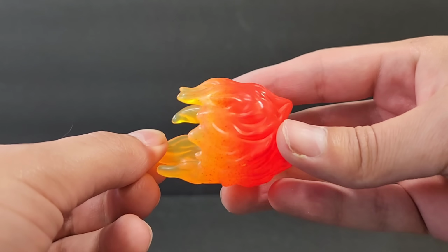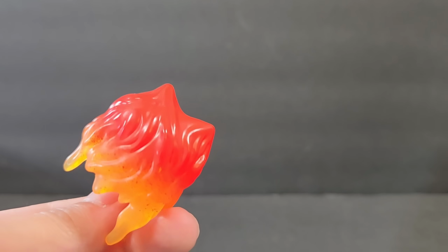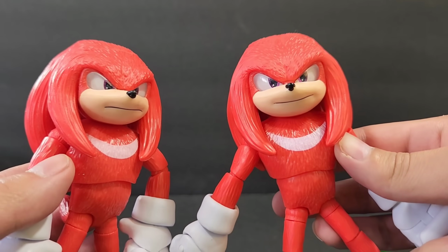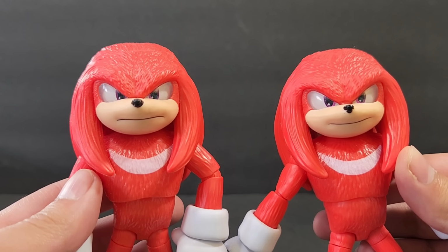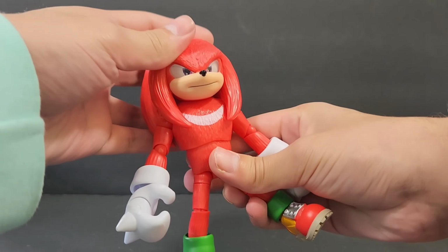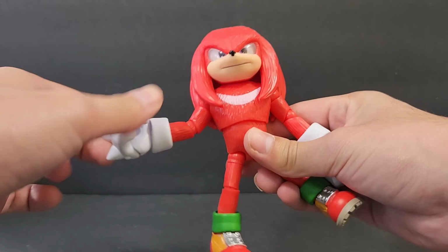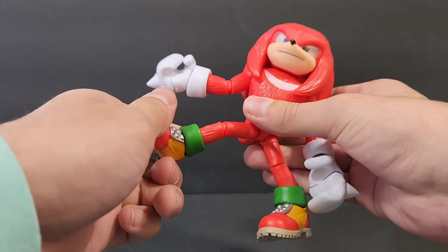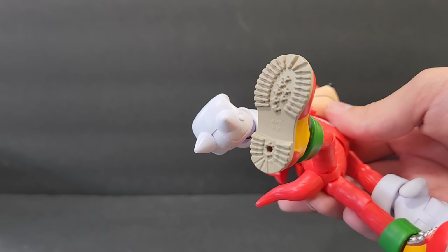They're really well painted, has this cool gradient fire effect to it, and it shapes to fit his Knuckles. Someone pointed out a key difference between these two to me. This one right here on the right is smiling a little bit, and this one on the left has the frown. Knuckles' eyes are still cut off. Articulation for Knuckles is the same as the other figure, has all the great same points of articulation, such as the waist, the legs, the Ronald McDonald shoes, and the great paint application.